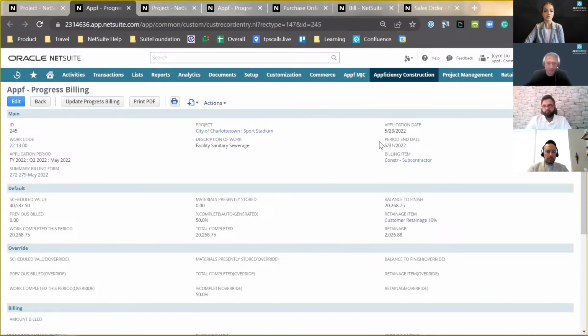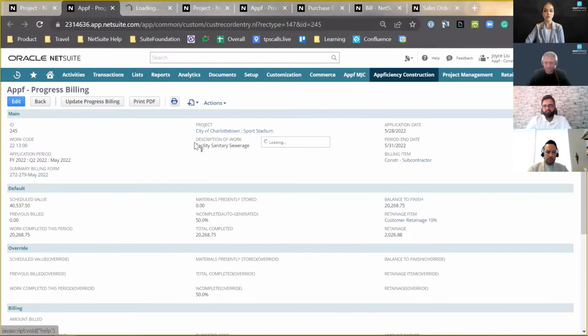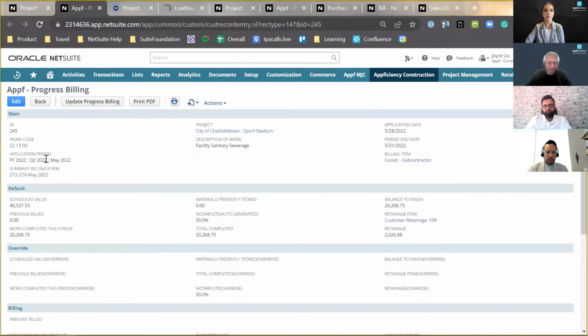Directly on the progress billing record, I can click to go back to the project. I can click to take a look at the work code, and I can also access the summary billing. This is really handy because these links are just one click away, and I can easily go back, review, and make adjustment.